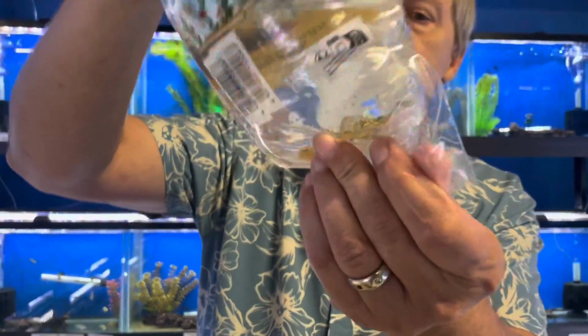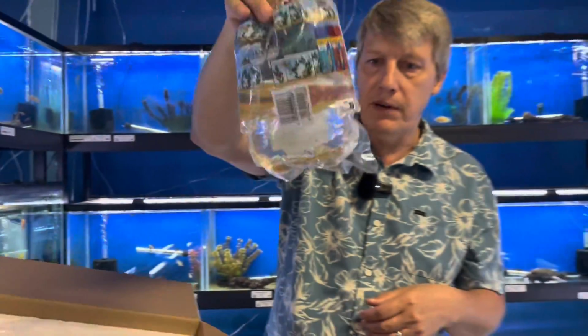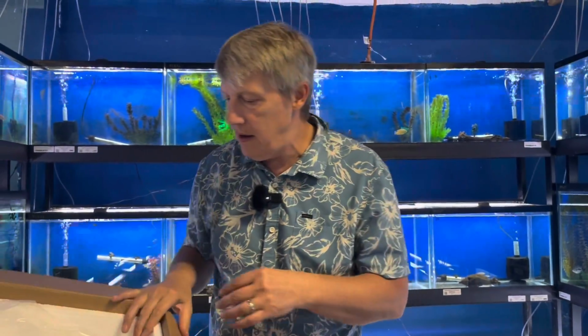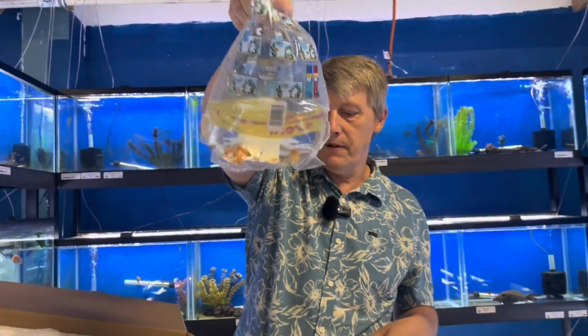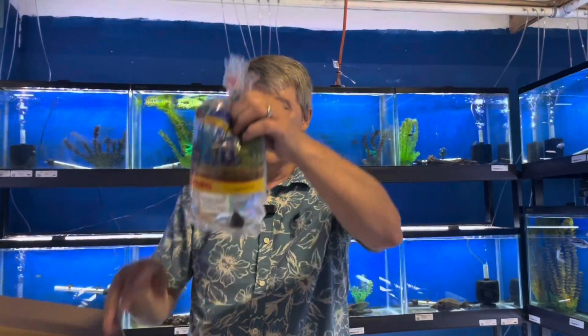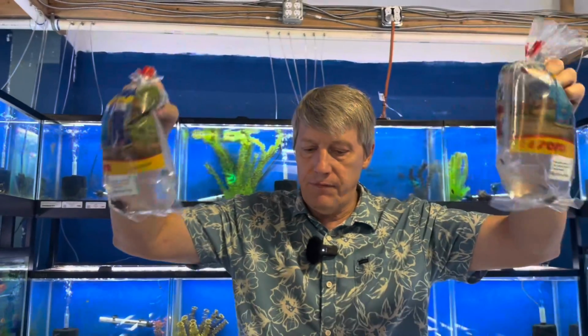Very cool fish. Speaking of cool fish, this is a Goldie pleco, or an L14 Sunshine pleco. We got some adults in the other day, but we sold out our babies, so I got a new one for you. Next up is a Fire Honey Dwarf Gourami. That's a morph on the Sunset Honey Dwarf Gourami. So a little different color variant there. Very cool, popular fish. That's another parrot and another parrot, and that's it for that box.